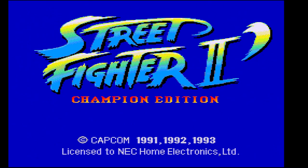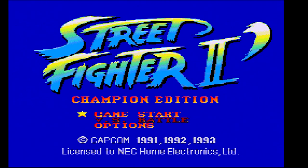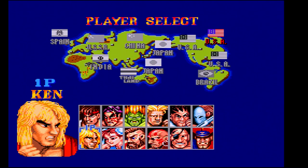I don't really need to say much about this. Developed by Capcom for the arcades in 1992. The PC Engine version was published by NEC Home Electronics and developed by Capcom actually. It was released exclusively in Japan in 1993. Now, I don't know why they didn't release this in the US for the TurboGrafx-16.